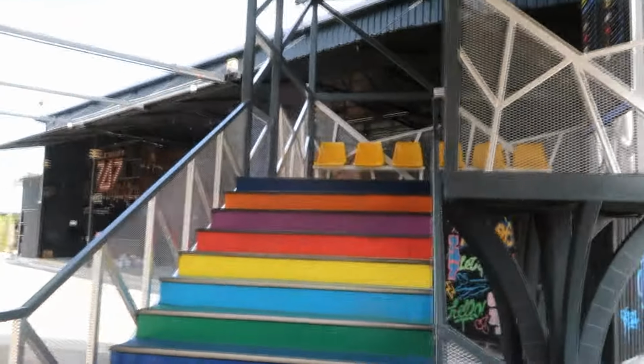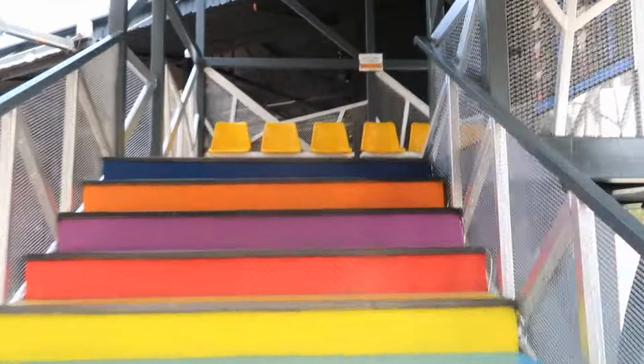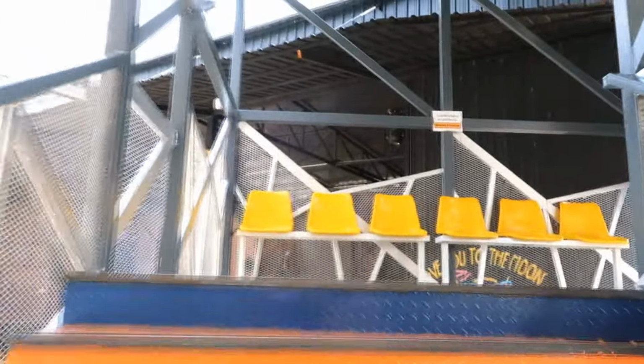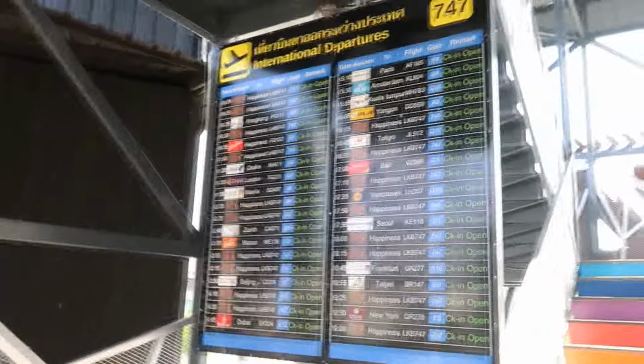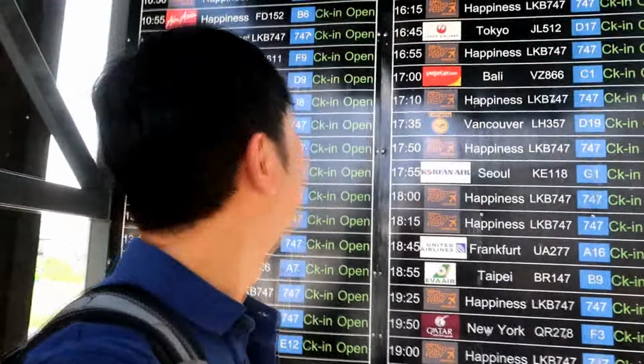And so, without further ado, I'm off to board the plane with my boarding pass on hand, climbing up these colorful flight of stairs and getting to see this flight information display that looks like the real thing, until you look at it closely and read some of its destinations.